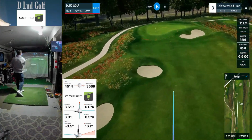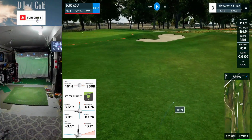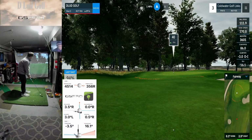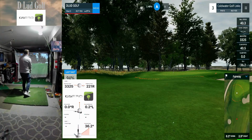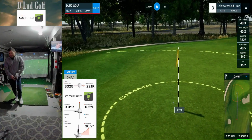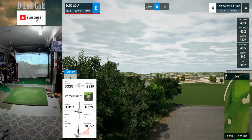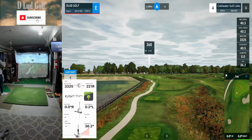Looked a little chunky. It's going to be a good place to lay up though. About 39 in. Came in super shallow. And a really good effort there. Almost made it for an eagle. But a little tap in birdie never hurt anybody. And we head over to the 4th.